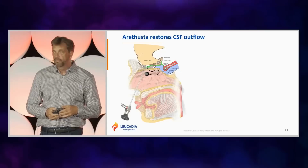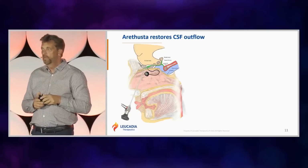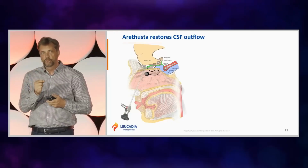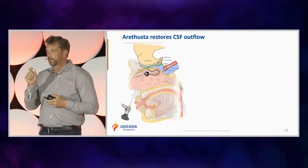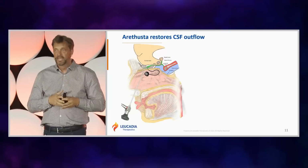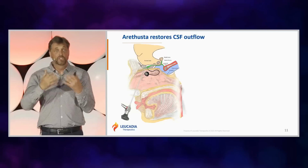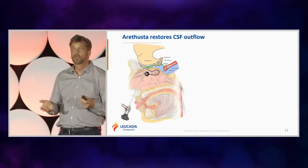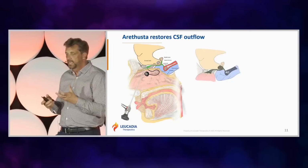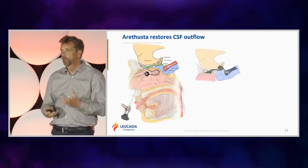And so how we would solve that is we've developed a tiny device that goes into the cribriform plate. It's an inlet, allows fluid to go in, follow a little tube to a tiny pressure regulator that goes in the nasal mucosum. So it's not dangling in the nose, and it allows a measured egress of the CSF. Really, it's just restoring the system that's been working up until that point. Okay? It will help clear the CSF in the blackened areas here, which is where Alzheimer's strikes early on.